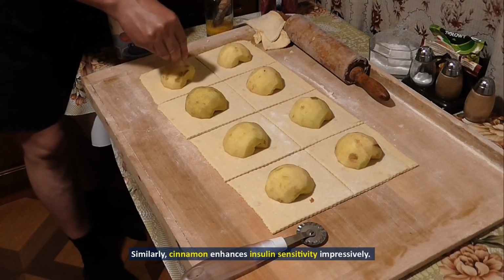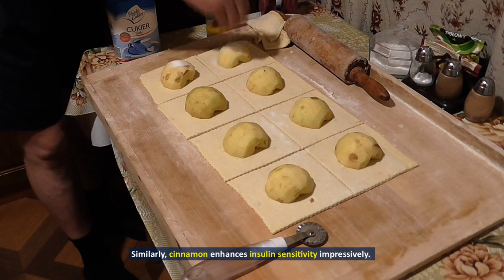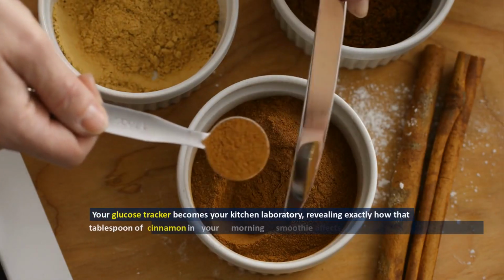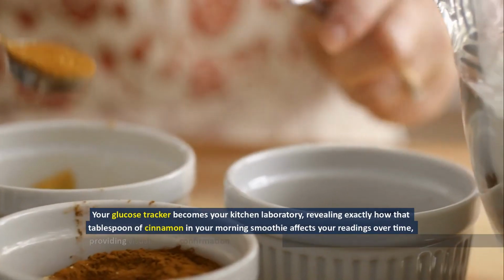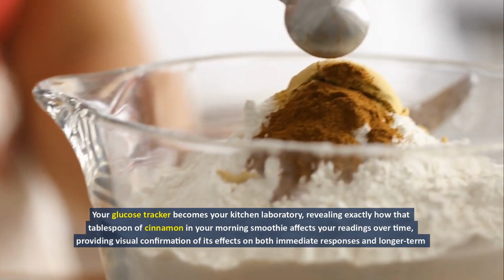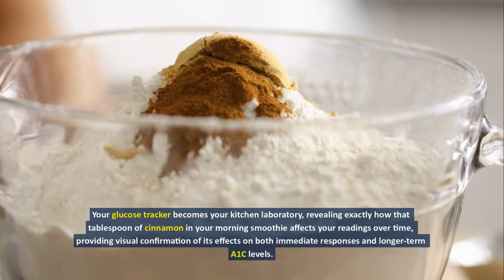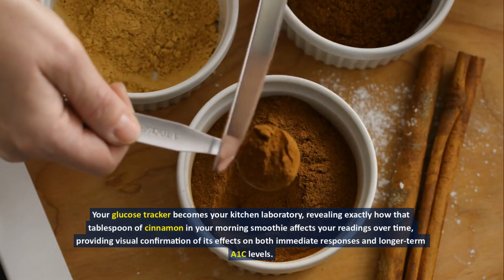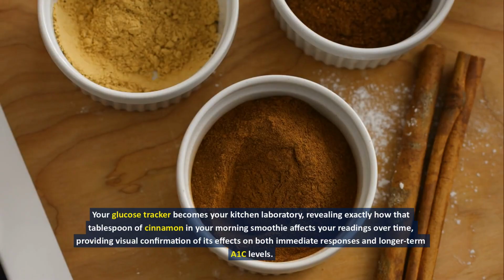Similarly, cinnamon enhances insulin sensitivity impressively. Your glucose tracker becomes your kitchen laboratory, revealing exactly how that tablespoon of cinnamon in your morning smoothie affects your readings over time, providing visual confirmation of its effects on both immediate responses and longer-term A1C levels.